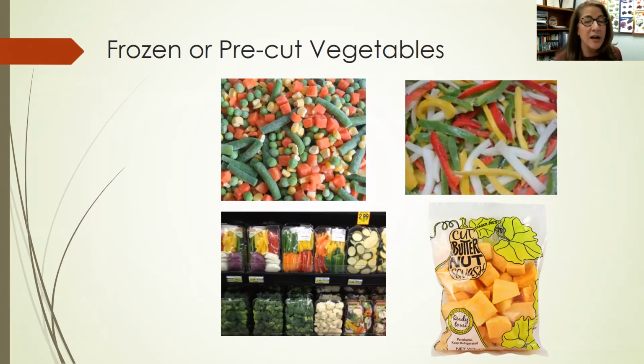Microwaving or steaming are healthy ways to cook vegetables as well. Just be careful that you're not adding lots of butter or cheese to make them tasty afterwards.